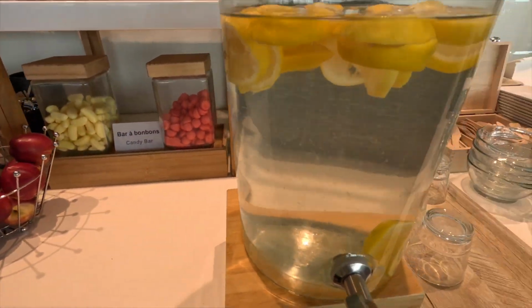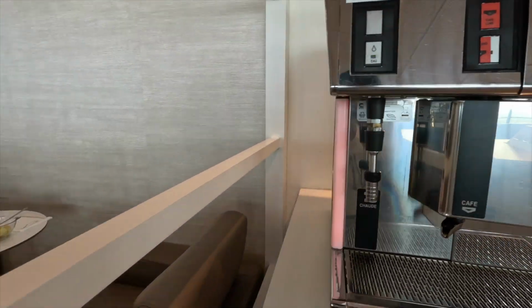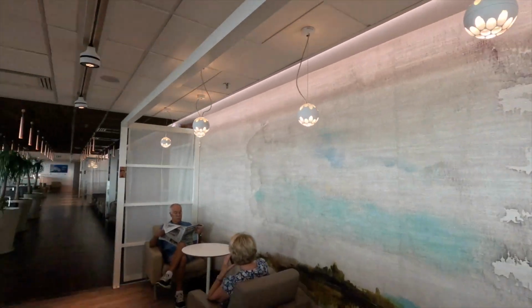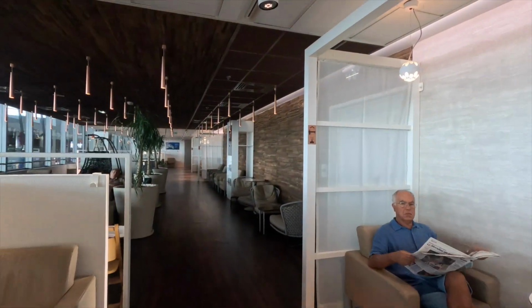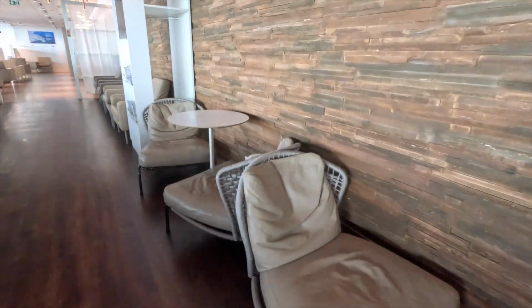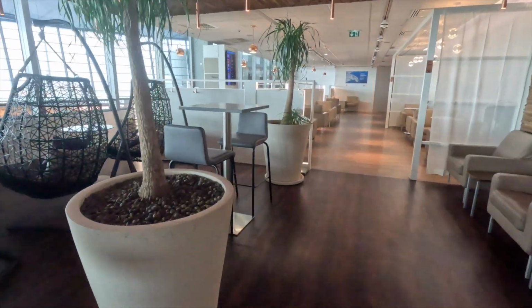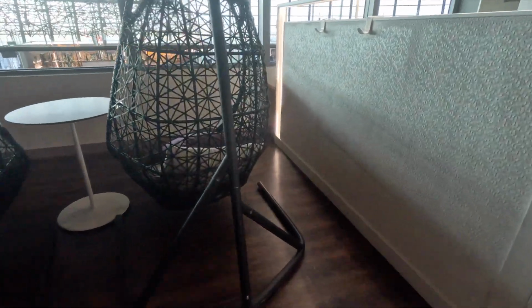You will find a pretty decent food spread, also some water as well. As you can see, you will find a selection of fruit available in the lounge as well. We have a really nice area over here with some good seating options. You will also find a really nice view of the airport to your left, with these really cool swing kind of egg chairs. Definitely a really nice spot to hang out in the lounge.